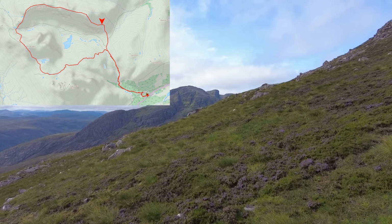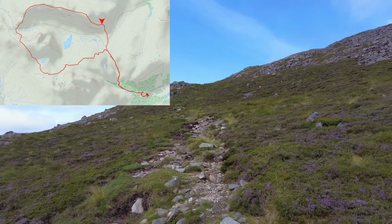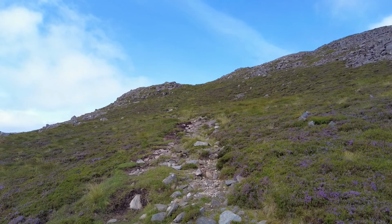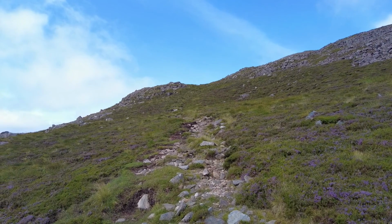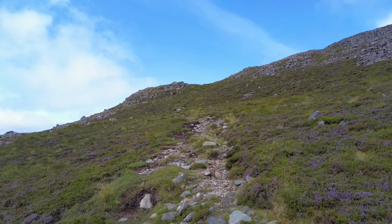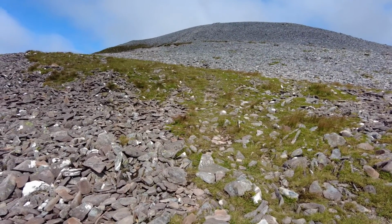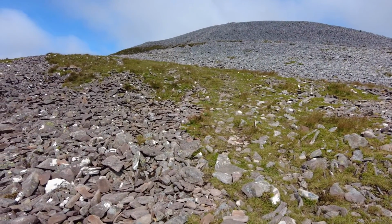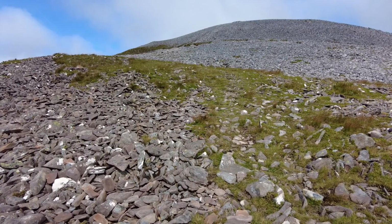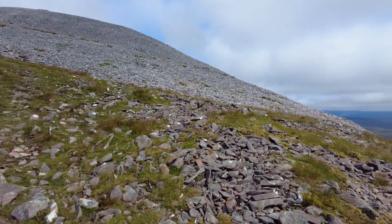So after the steep section, the footpath still goes up, less steep, but still somewhat unrelenting, and this will continue for some time until the ridge becomes a lot more defined. So we get to a boundary on Liath Mhor. We have essentially much paler rock and very little grass, and it's quite a sharp boundary.